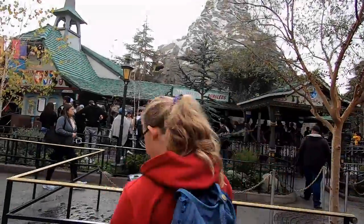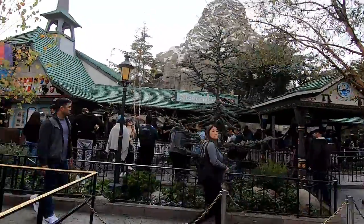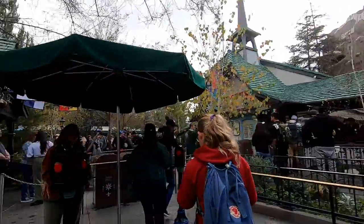Come on. Okay, we're heading in the fast pass line. Let's see what side we get on first.